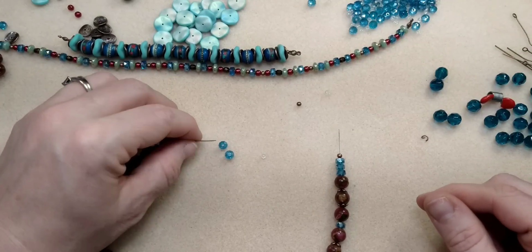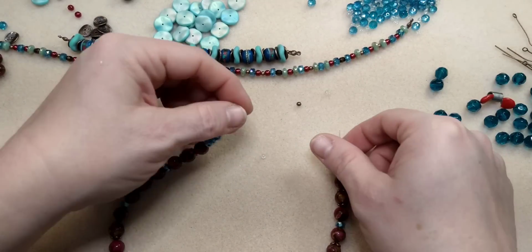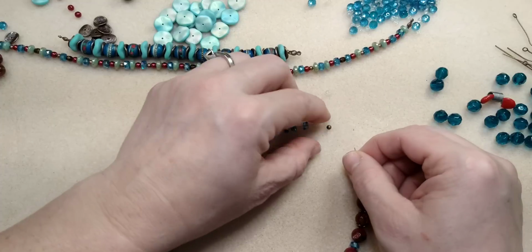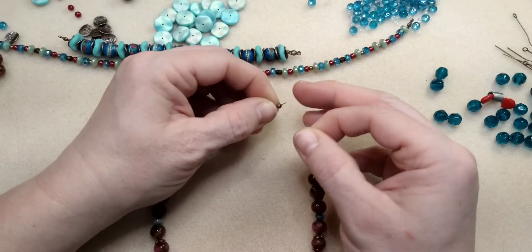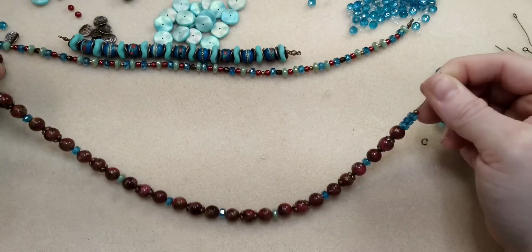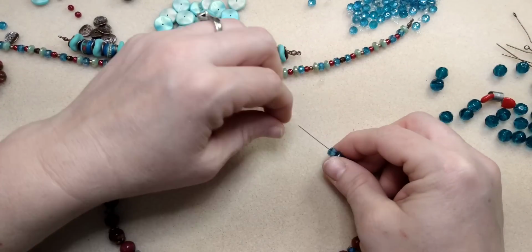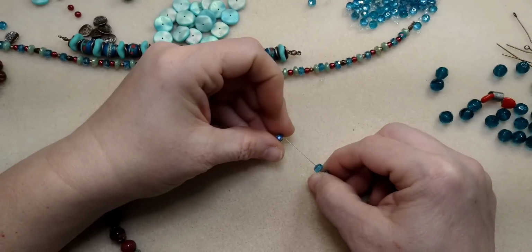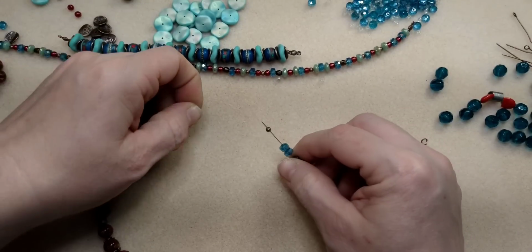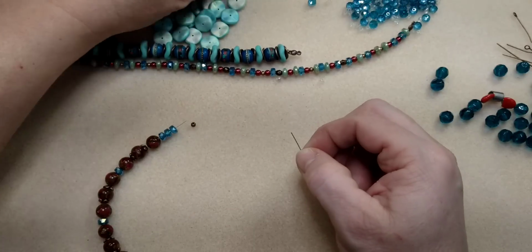Okay, and you don't have to, it's totally up to your own creative control. I just like the way that it makes it look kind of finished. Whoops, get on there. Okay, and I could actually add one more of the sparkly rondelles if I wanted to, just to have the full length of this, and I probably will go ahead and do that on this side. Add my spacer. And then go ahead and put this clamshell on.